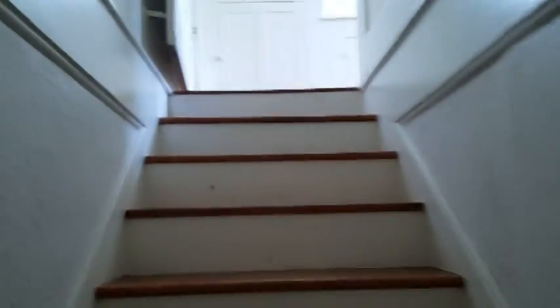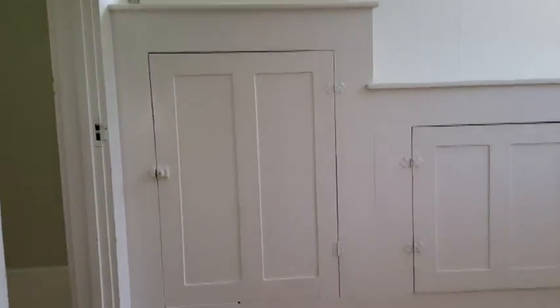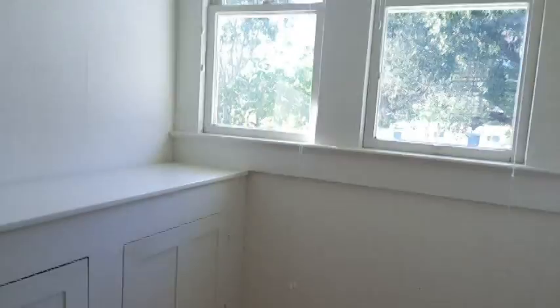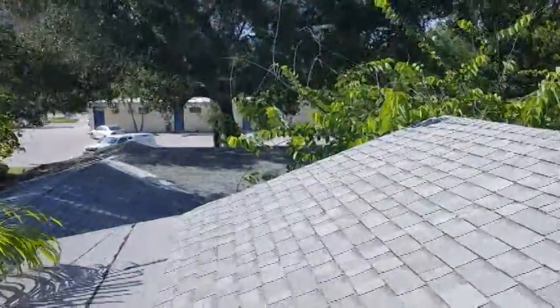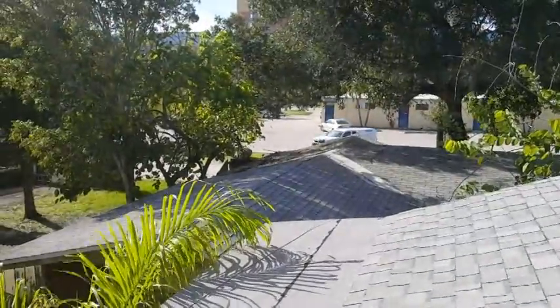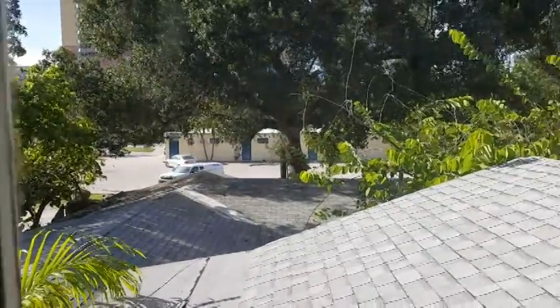Coming up these steps, the original wood steps. As you can see, the paint in the house is all new. Coming up here, got some original built-ins. Keeping with the original floors up here, of course. Got some twin closets right here with the storage up overhead, just like the old original old houses. Your view out here, you can see that's a newer dimensional shingle roof on the main house. Garage is also a newer shingle roof. The shingles on the guest house look to be of average age. Got one of the original glass doorknobs.